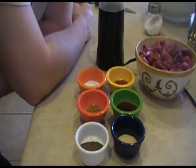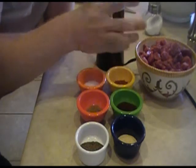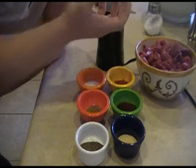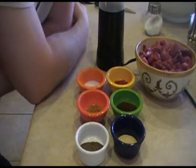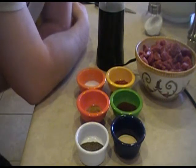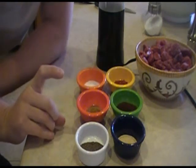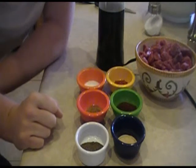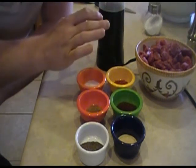So basically, what I'm going to do is throw the meat into a nice tall-sided skillet, or a large saucepan maybe. You want something that's probably at least 9 or 10 inches in diameter and has sides that are 4 or 5 inches tall. Because what's going to happen is we're going to sear that meat in coconut oil.